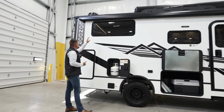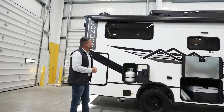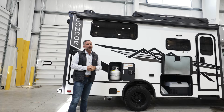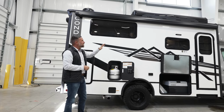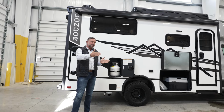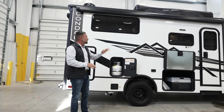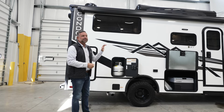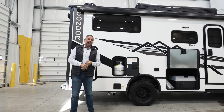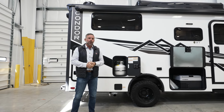Coming back further, you're going to see that we do have dual pane acrylic windows. Those acrylic windows are nice. Dual pane, so you're going to get more thermal insulation in that, but then also as they open up, you get a lot more ventilation because it does ratchet out from the bottom, and you can get a good 12 inches of wind flow through that. You'll see on the inside that we do have a day and night shade. The day shade does function as a bug screen as well.